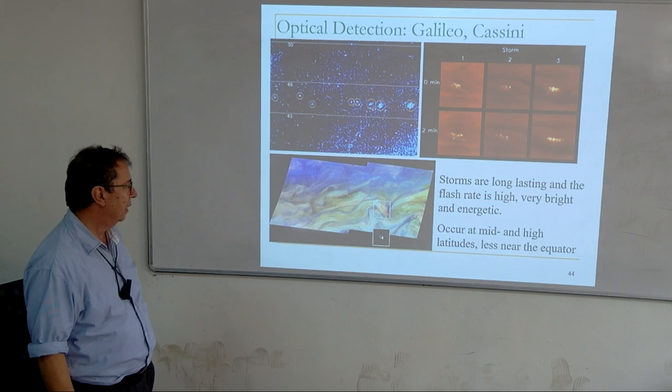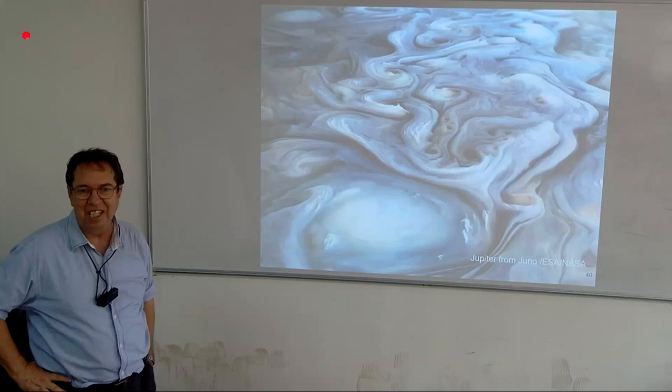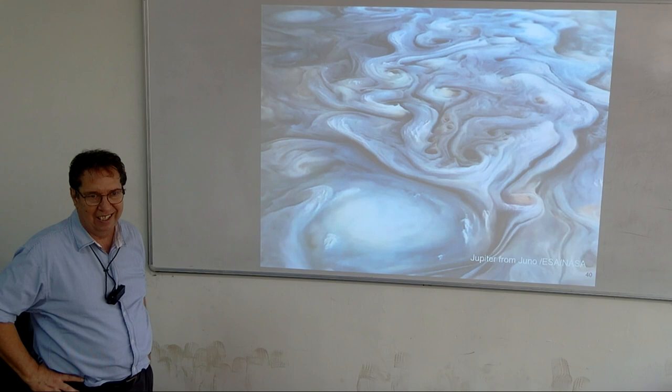But then, when I looked at this image from Juno that was released recently, I said, how naive is your model compared to reality? I pictured a very simple cloud, like a cylinder.